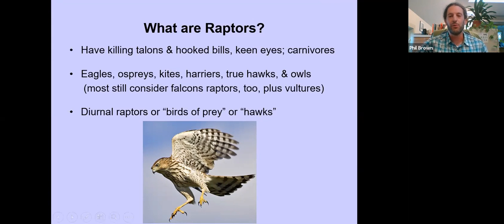And they do have incredible vision. They can see at great distances, tiny little movements, and they're super fast and amazing predators. So most of what we'll be talking about today will be hawks, eagles, falcons, and then a few of the other diurnal flying daytime birds of prey. These would be harriers and kites and ospreys and things like that.